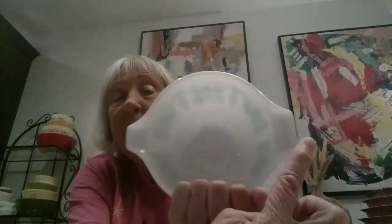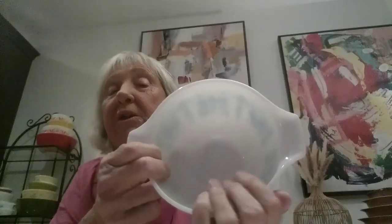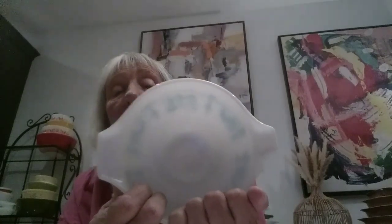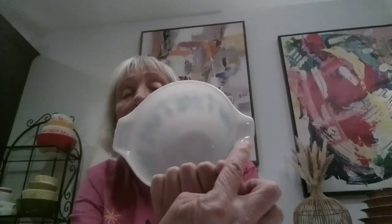But these are also called Cinderella bowls. And if you didn't know, because I didn't really know, there are 2 handles, and you can use this to pour your batter in a pan. And they're called Cinderella bowls because at that time, Cinderella was out, Walt Disney, everything, and they just thought the name was catchy, so they called it a Cinderella bowl. All Cinderella bowls are nesting bowls, but they do have 2 handles, one larger, one smaller.